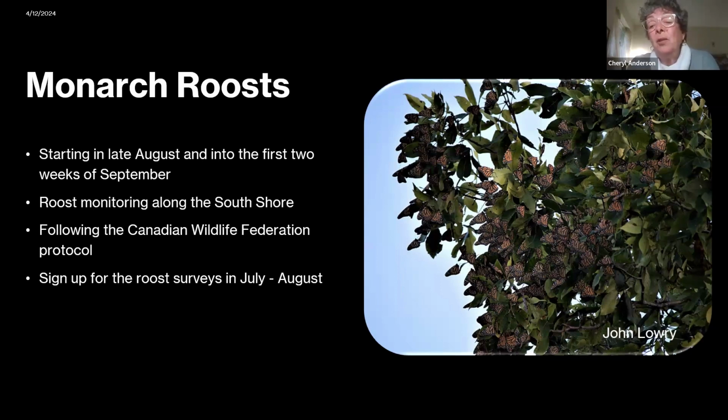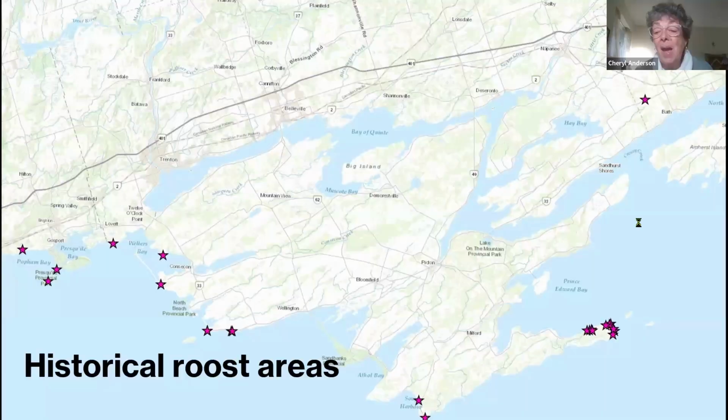This is a wonderful picture. This is what John and Lowry found last year, which made us all aware that yes, there are roosts in Prince Edward County. Just to show you, this is the map that the Canadian Wildlife Federation did, and they had quite a few roosts down here at Prince Edward Point, and then a couple over at Point Peter.